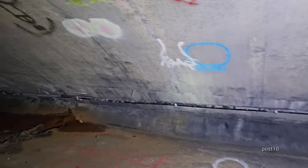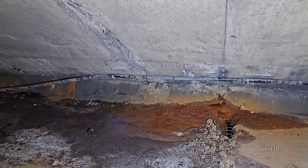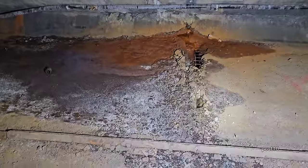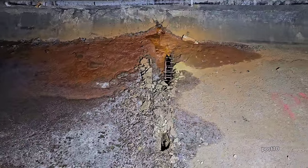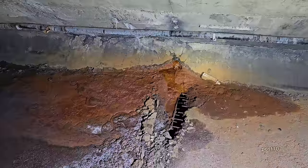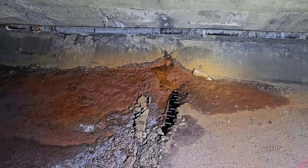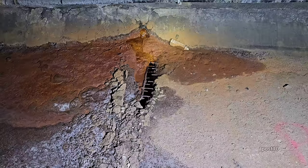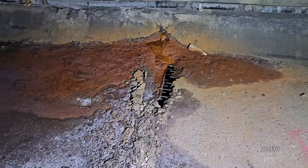You see right here all these tubes on the walls? Those weren't electrical or anything. They were to hopefully collect the drips and drain them. You see what happens over the years? That right there is what we call iron oxidizing bacteria. It's actually alive. It's not just rust. It's literally eating the rebar. And that's why the concrete's failing there. If you jumped around there, you could possibly fall through down to the road.